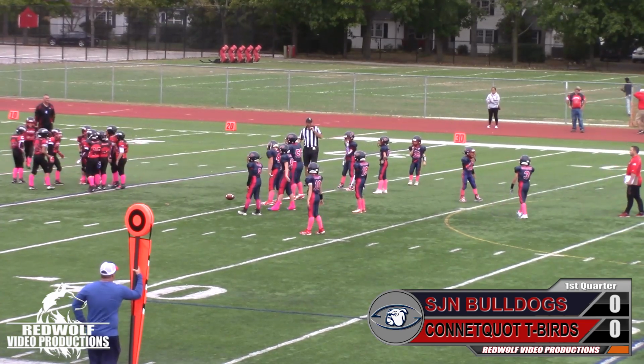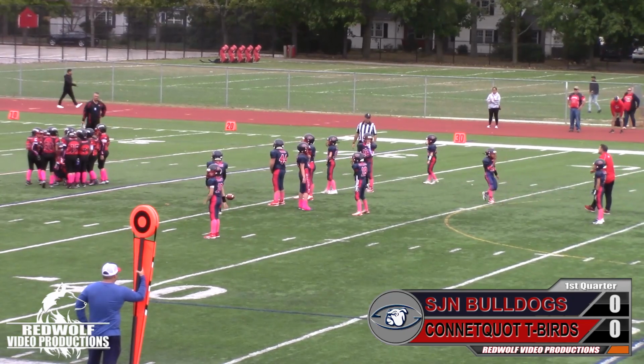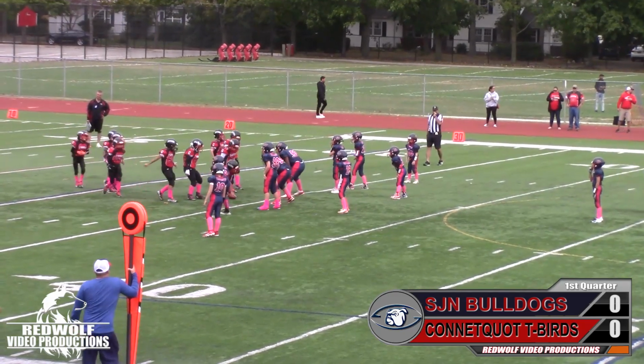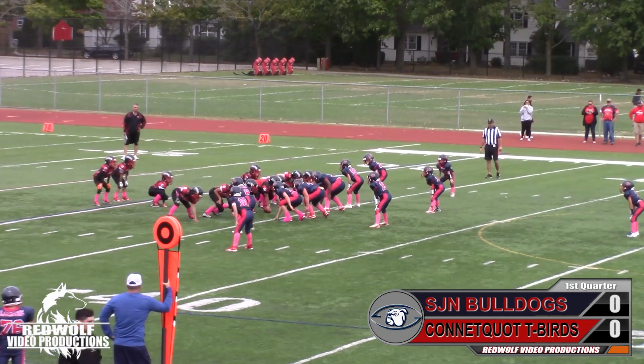So we've got SJN 9-year-old Bulldogs wearing their navy blue jerseys with red numbering. They're facing off against the Connetquot Thunderbirds wearing red jerseys and black trunks. They have elected to take the ball first. First play was a drop play, no gain.